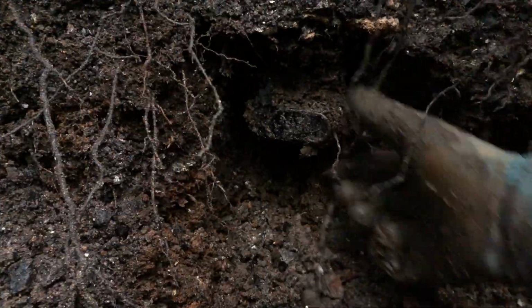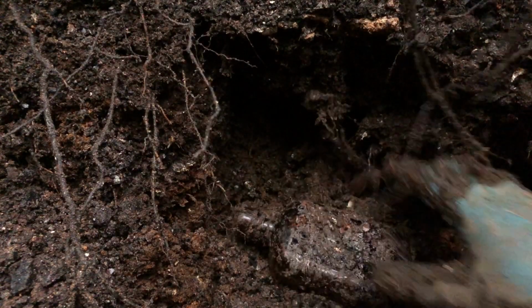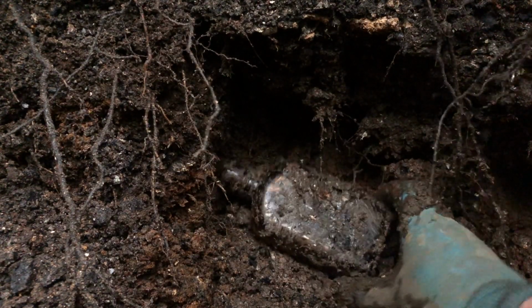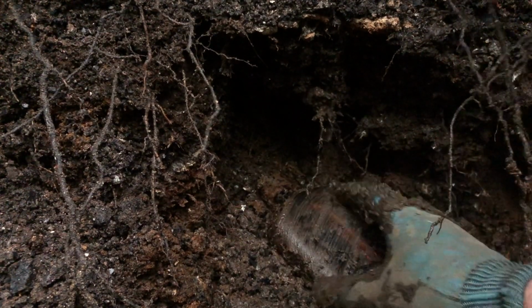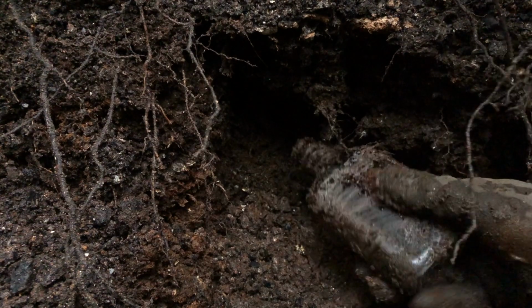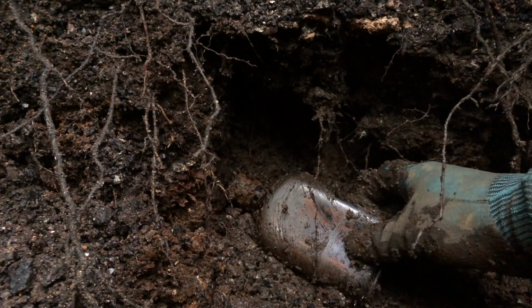Got a flask type bottle here, I think. Yeah, still got a label on it, or some of it. Did have. Is it plain? Yeah, I think it's plain. Amber, plain little whiskey flask.